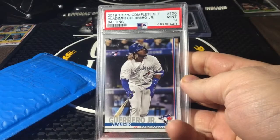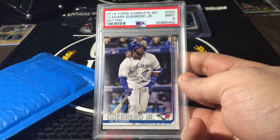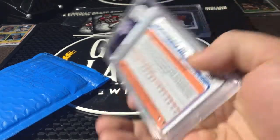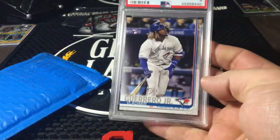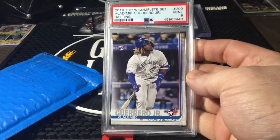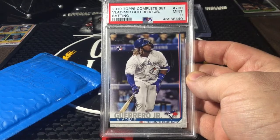All right, next up, we got the 2019 Topps Complete Set Vlad Jr. rookie card. PSA 9, mint condition. See in the top right corner, it's card number 700. It says Complete Sets on it. But you can still pick these up really cheap. I'm sure I paid $10, something like that for it. So I wouldn't have bought it if it was any more.